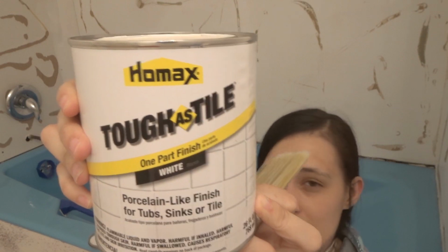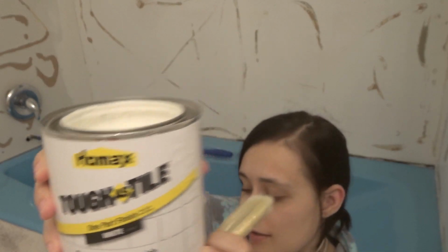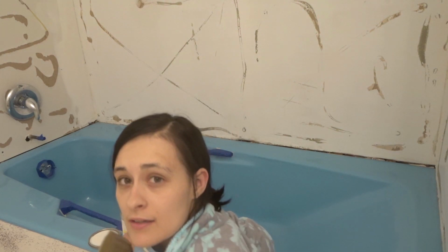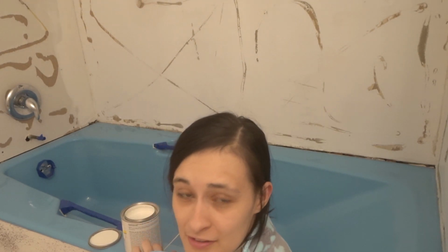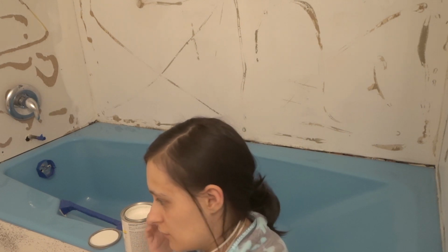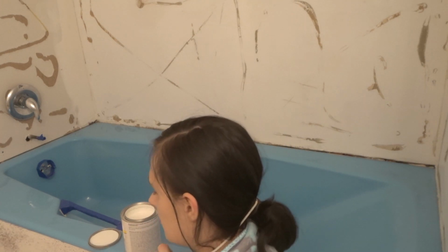I did get the painting kit instead of the spray-on kit because I felt like it would be a little bit cleaner, not so messy. So what I'm gonna do first, I do have a mask because this stuff smells awful, like the strongest fingernail polish remover you can imagine. But what I'm gonna do first is use this to do the edges before I pour it into a paint tray and roll it, just so that I don't waste any paint.